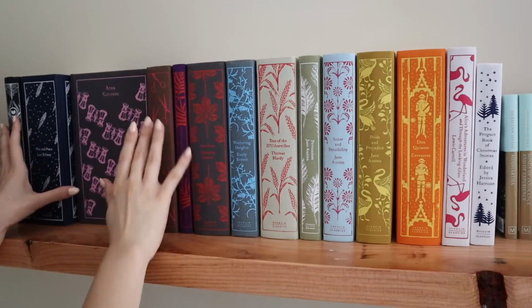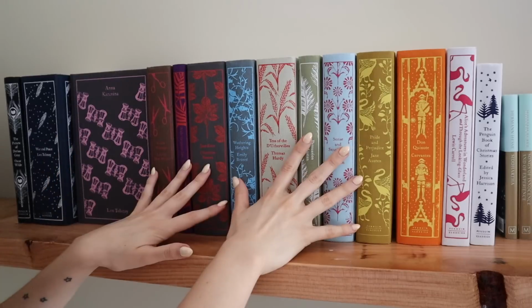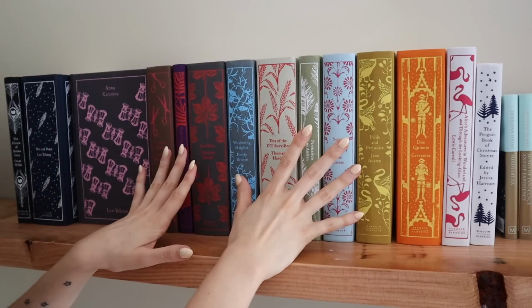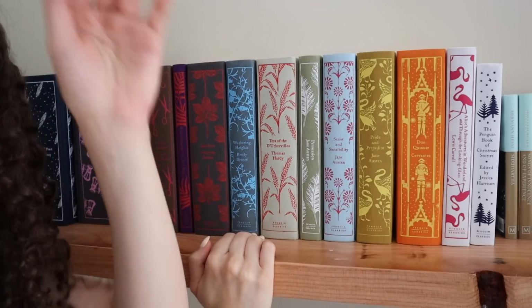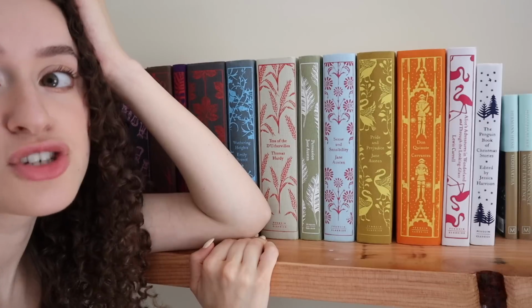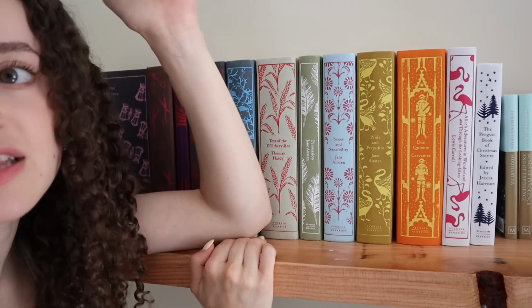So those are all of my Penguin Clothbound Classics, and I love them. They're so beautiful, and I can't wait to keep collecting them. But anyway, I'm going to start talking to you guys about the pros and cons, and if you should collect them too, and what I think about them. So let's get into that.